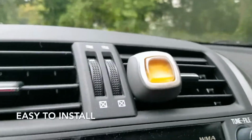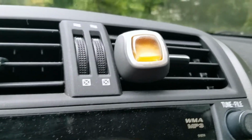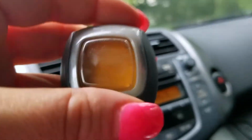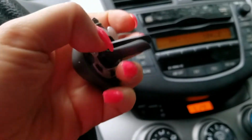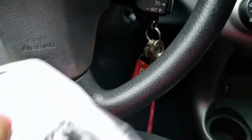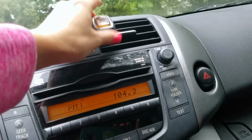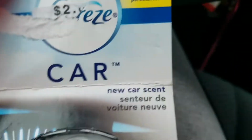They're so easy. They just clip right into your vent in your car. I do have one in there currently, but it's empty. You guys can see there's no liquid left in it, so I just have to toss it. But this is basically how this looks. I'm gonna open this one up and show you. It's so easy to just clip on once you got it. So anyway, I don't remember what scent this is. It's some kind of Island Breeze scent, but this one that I got is new car scent.